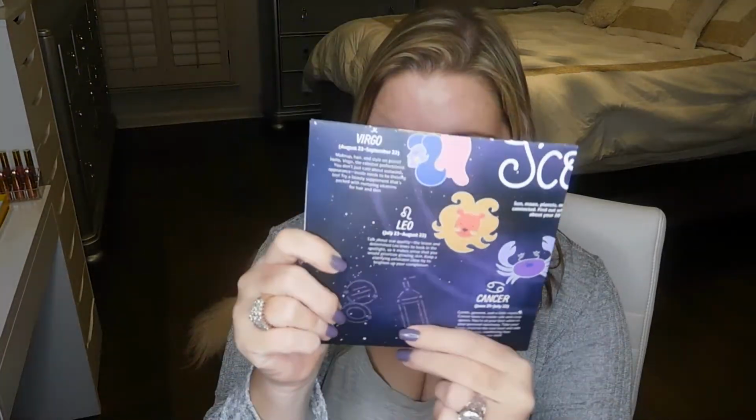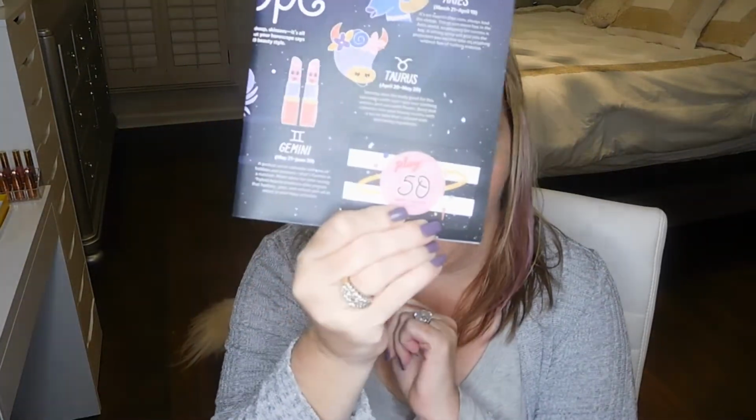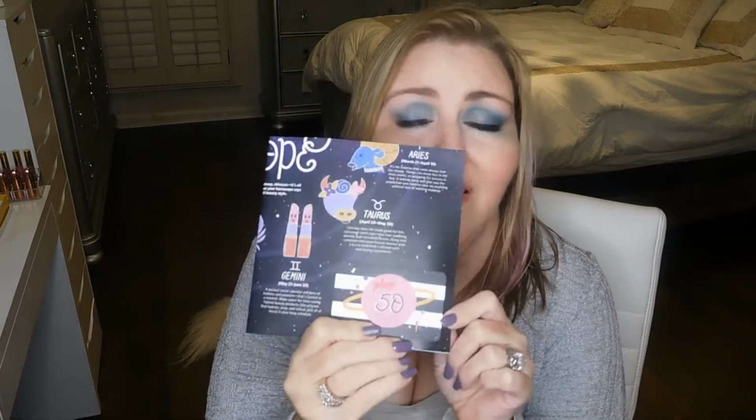So this comes with our usual little pamphlet or flyer, and then also your 50 Play points, which you can now use online, which I love that Sephora did change. And let's see what we've got here. Let's see what my horoscope says. It says your 2019 beauty scope.